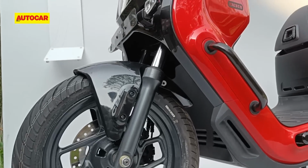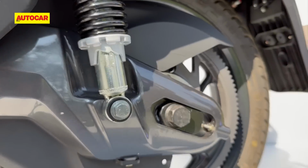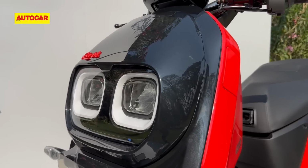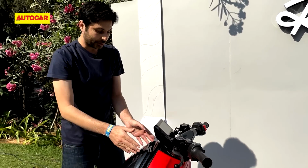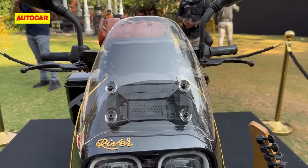You've got a telescopic fork at front, two shock absorbers at the back. It is a big, rugged scooter. Now, what gives it the sense of size and mass is the front end. You have a really large headlamp here, twin LED elements in the front. It is quite a unique looking thing. And unlike most scooters in India, there's no cowl up front. It's just the display here. The company will sell you a little accessory visor. There are quite a few accessories, and I think that visor makes it look a bit nicer.